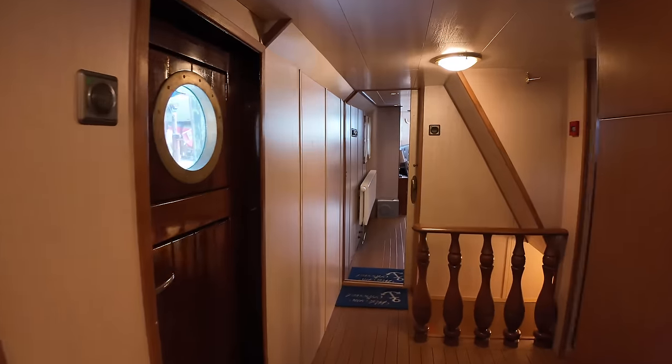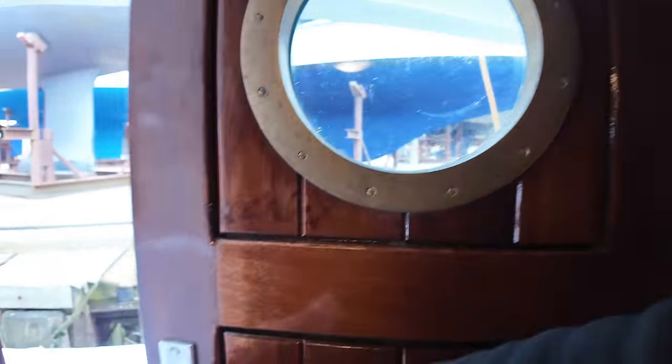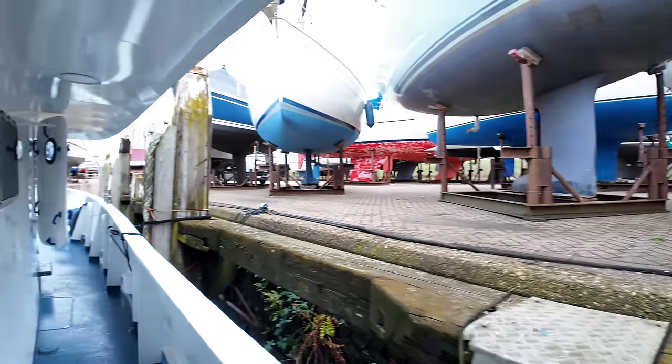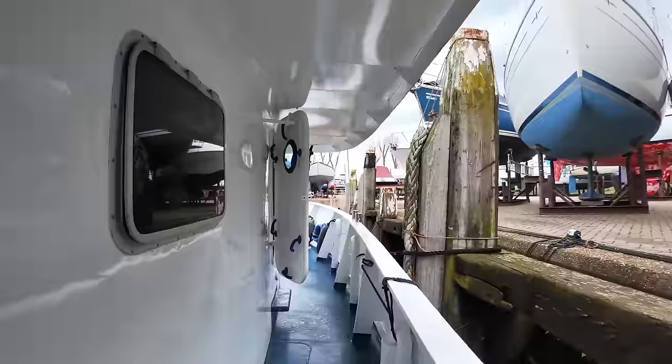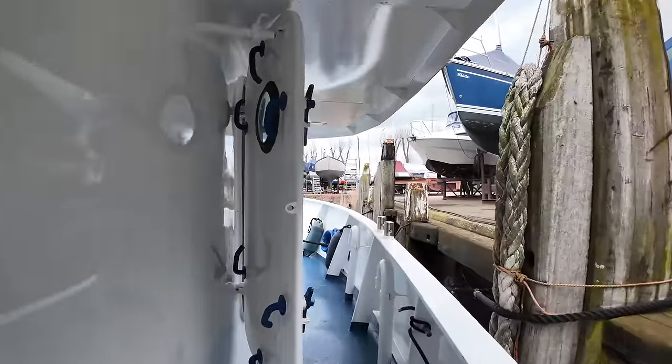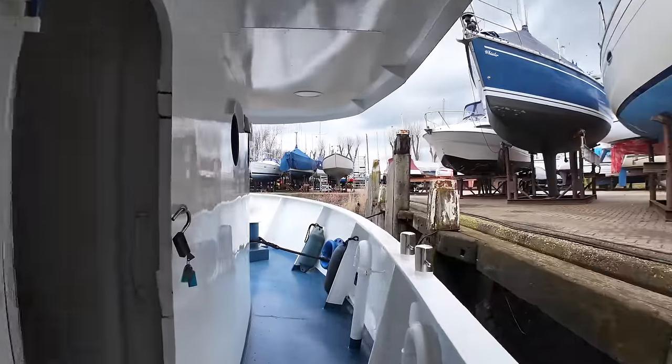Okay, so now it's a moment that I know many of you have been waiting for. Let's head down into the engine room. The boat has a single Caterpillar 450 horsepower, 331 kilowatt engine that was installed in 1999. It has 1300 hours on it and is cooled using a closed keel cooling system. She's also fitted with a 380 volt 40 horsepower Corkman bow thruster installed in 1997.